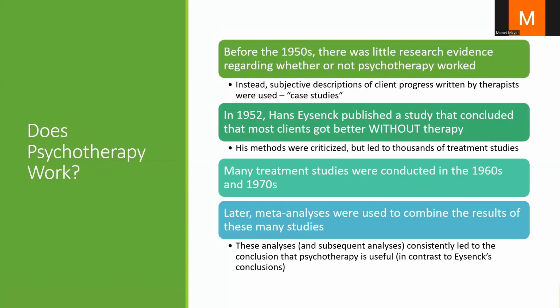So a little bit about the history of this question of does psychotherapy work? Before the 1950s, there was actually very little research being done, so there was very little evidence whether or not psychotherapy worked. Instead, therapists would just write subjective descriptions of their client's progress. These notes could be looked at as case studies, as evidence that therapy was working. But it was really all from the therapist's point of view. There weren't any controlled studies being done.